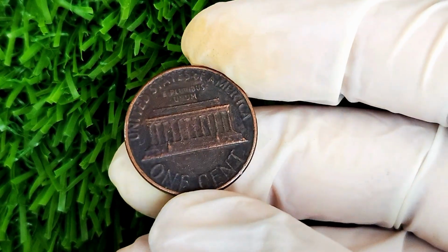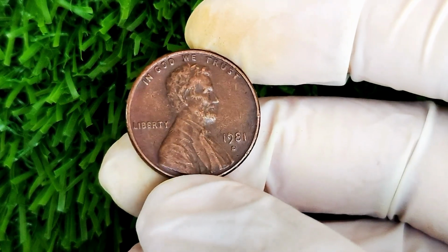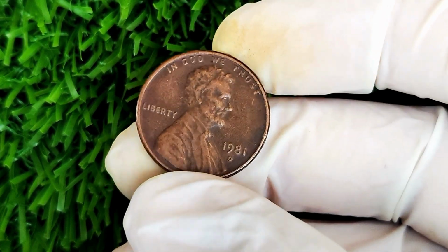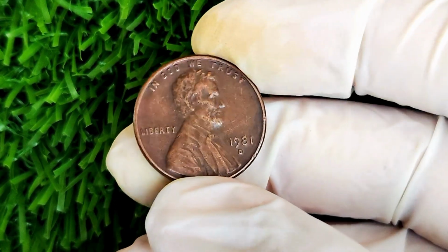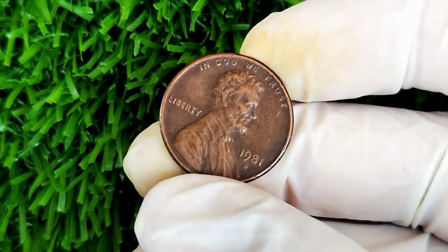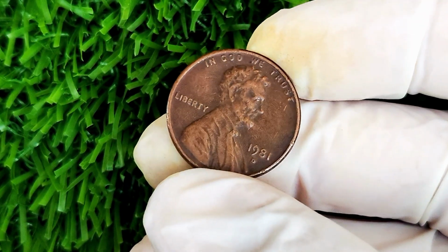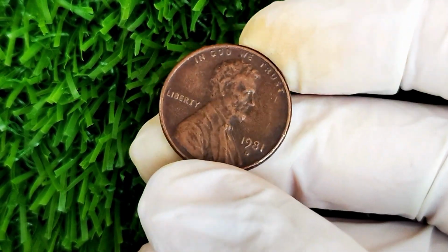So the next time you pick up a penny, don't dismiss it. That tiny coin could hold the key to a $1 million secret. Somewhere out there, another 1981 D mint mark penny is waiting to be discovered. And the person who finds it? They won't just be lucky. They'll be holding history, value, and a once-in-a-lifetime treasure in the palm of their hand.